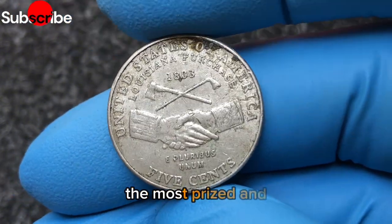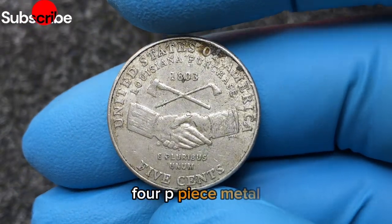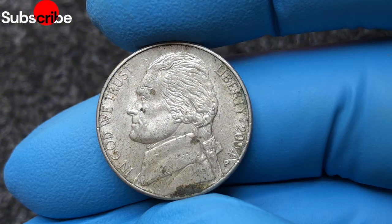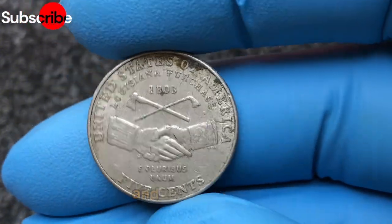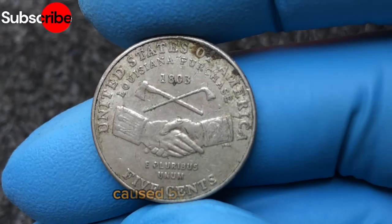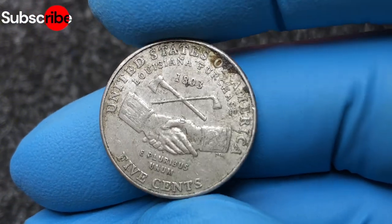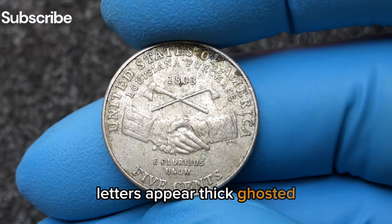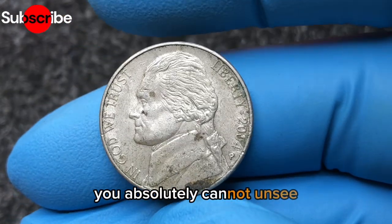The most prized and most valuable error found on the 2004 peace medal nickel is the double die obverse, where Jefferson's portrait, the inscriptions Liberty and In God We Trust, and the date itself show dramatic, unmistakable doubling caused by a misaligned die during the coin's production. Under a magnifying glass, the effect is immediately visible. Letters appear thick, ghosted, and doubled in a way that once you see it, you absolutely cannot unsee it.